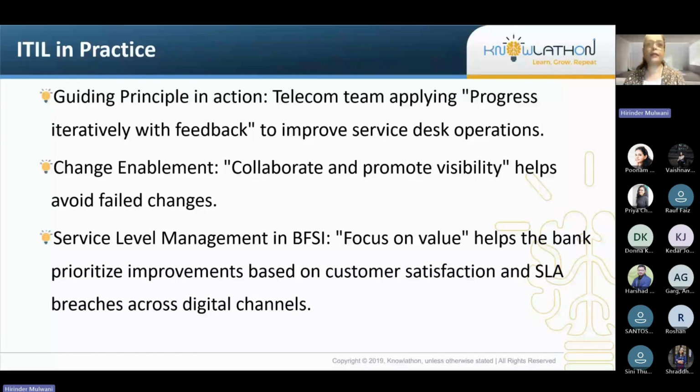this out better. Change enablement or change management, as it is normally called, most of you all could be aware of it because it's already implemented in your organization. Any change management process practice cannot work without collaboration, right? So collaborate and promote visibility is another guideline or recommendation from ITIL, which allows people to come together and work with each other. How does it happen in change management?